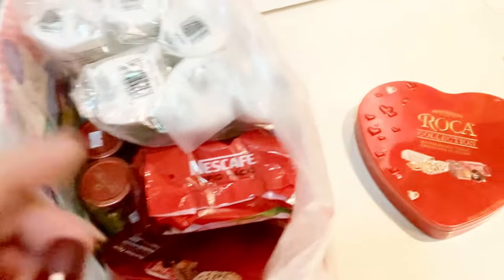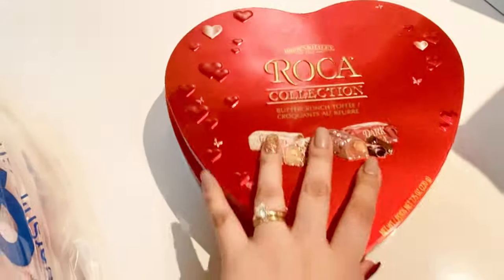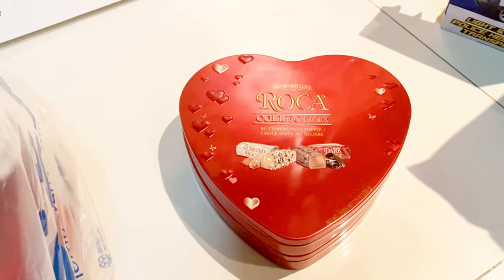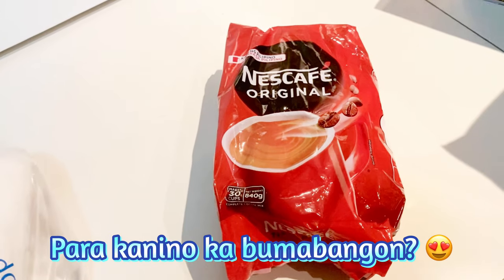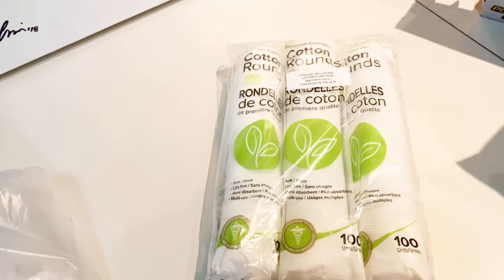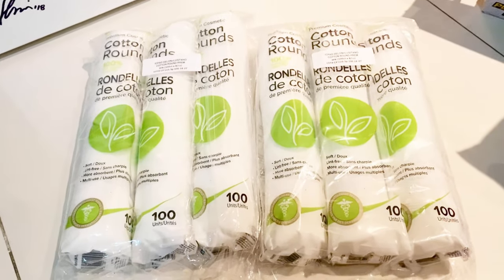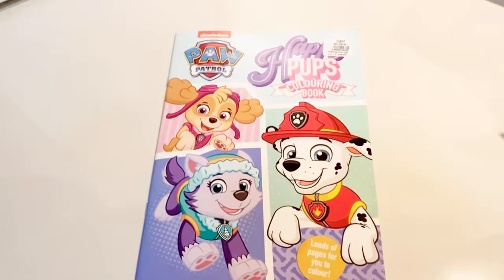Roca chocolates. We bought three of these. Anton gave it to his teachers. That's Valentine's 2020. Nescafe Original. Cotton Rounds. Paw Patrol Coloring Book.